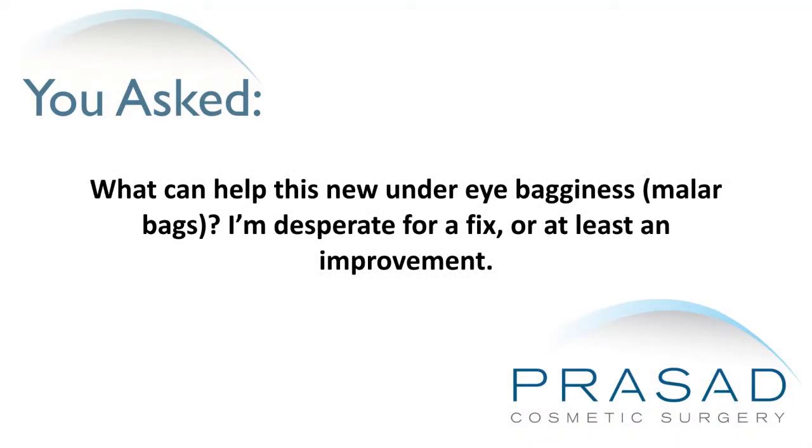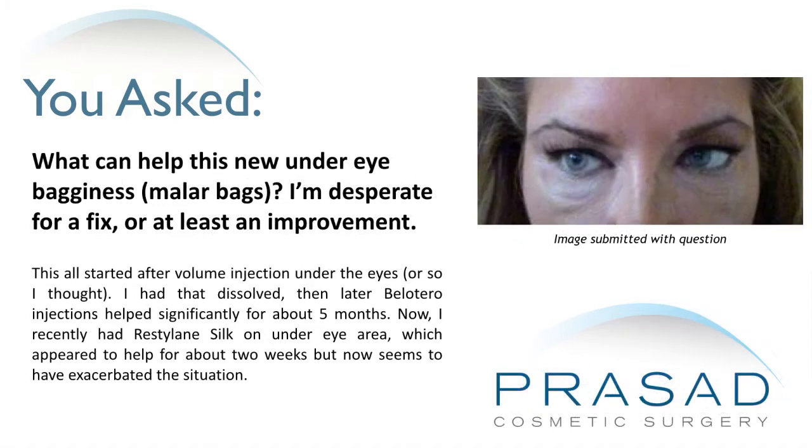What can help this new under-eye bagginess, malar bags? I'm desperate for a fix, or at least an improvement. This all started after volume injection under the eyes, or so I thought. I had that dissolved, then later Belotero injections helped significantly for about 5 months. Now, I recently had Restylane Silk on under-eye area, which appeared to help for about 2 weeks, but now seems to have exacerbated the situation.